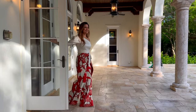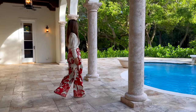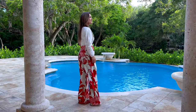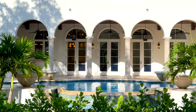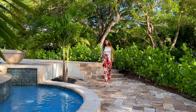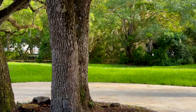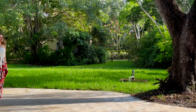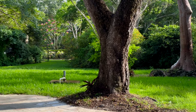Step outside, where the serene garden oasis welcomes you with a beautiful swimming pool, a spacious back porch, and lush greenery. Mature oak trees and expansive lawns create a peaceful atmosphere perfect for relaxation and entertainment.